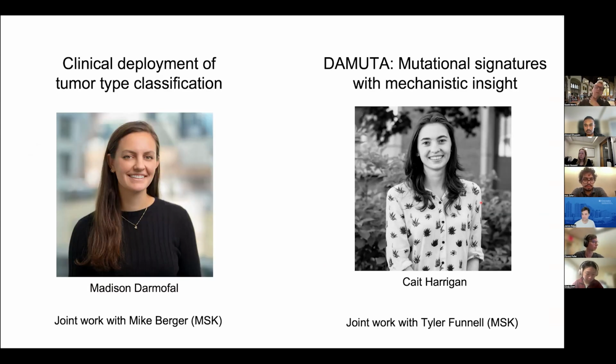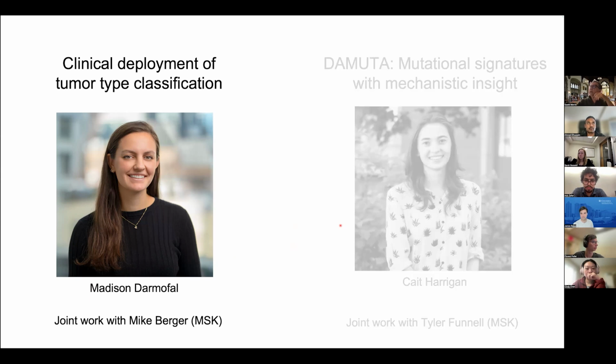And the two projects I'm going to talk about: one is a bit more of a translational project, and it's about the clinical deployment of tumor type classification. This is joint work with Mike Berger's lab at the Memorial Sloan Kettering Cancer Center, and with a joint student, Madison Darmfall, who just recently graduated. This work is recently published. It's not like anyone reads the literature these days anyways. The other project is Damuda, which is unpublished work on using mutation signatures to understand DNA damage repair deficits in cancer.